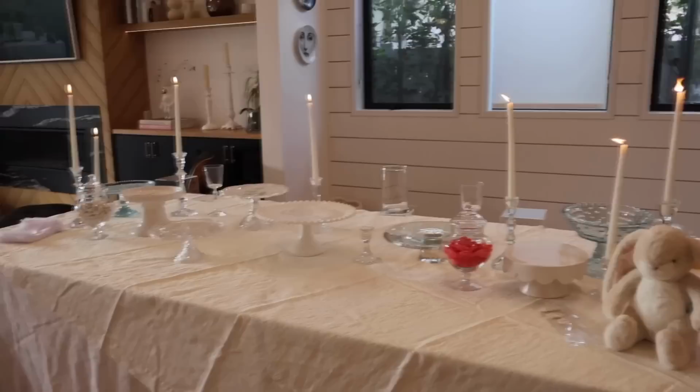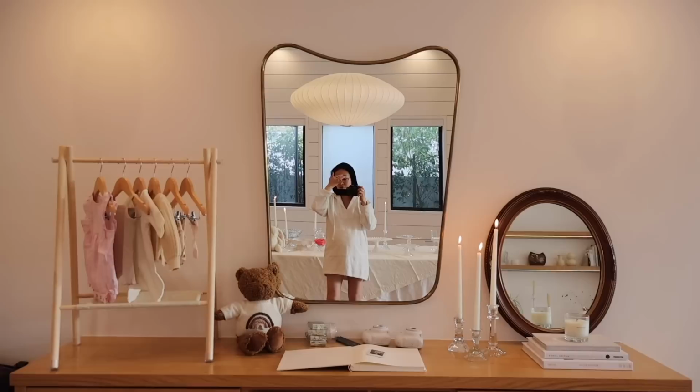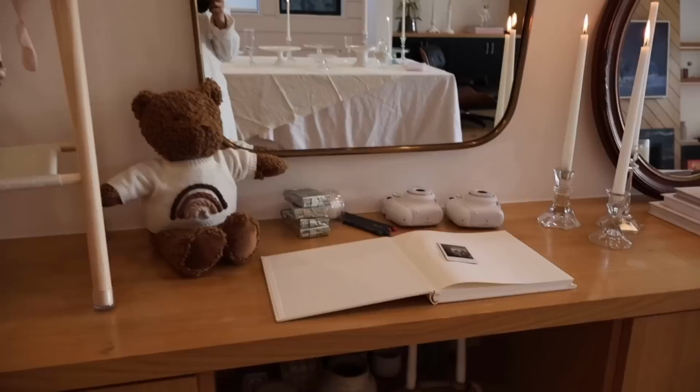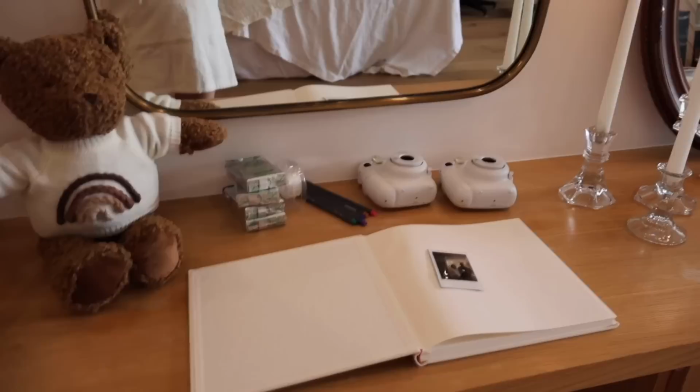I'm so excited. And then this is the other section where we put out, oh my God, literally I'm obsessed. These clothes are so cute with these little hangers. And then we also put this little guest book signing station here. So we got a couple of Polaroid cameras and put out markers. So we're gonna have people take photos and sign it. And this is a little nice keepsake.